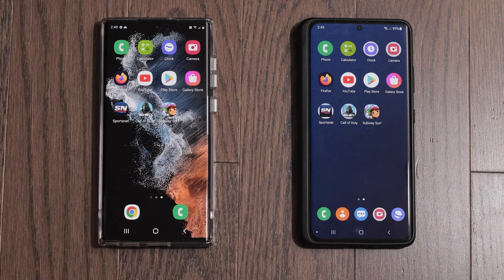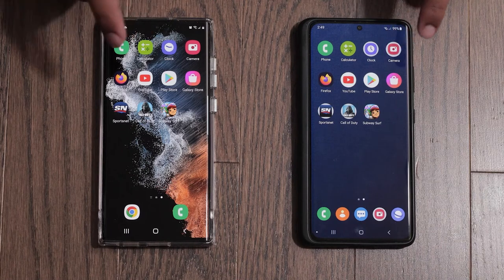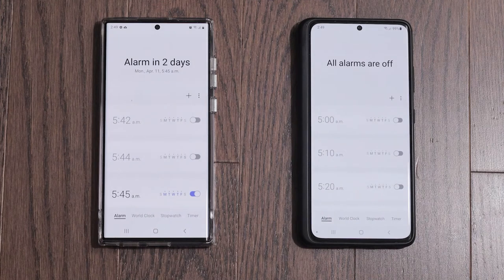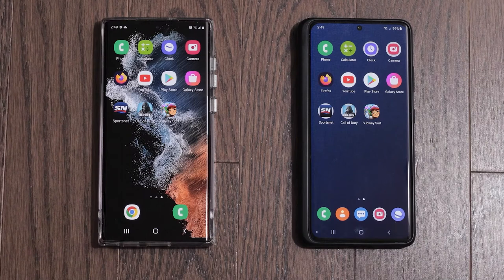Okay, now we have the clock app. 1, 2, 3. Okay, that didn't work. Once again, clock app. 1, 2, 3. Very close. I don't know. You guys tell me about that one.